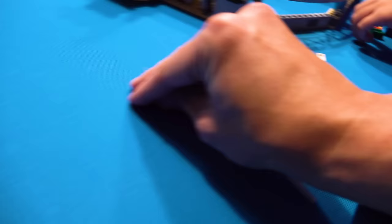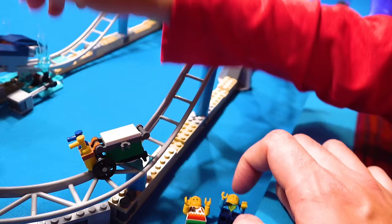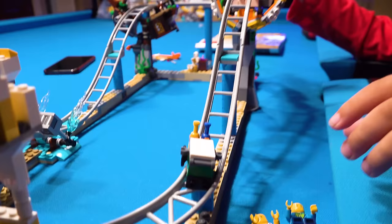Also, Boo, I can't help but notice that you took off all of their hats and their heads and their hair. Why? I don't know. This is turning into a roller coaster of nightmares. Like, they've all fallen at this point. Also, why is this on the track, Beeps? I would not trust you to operate my roller coaster. Oh, I like it. For science, let's do this.